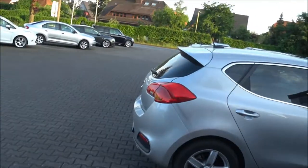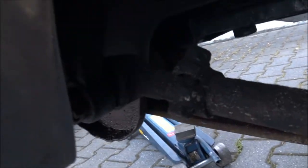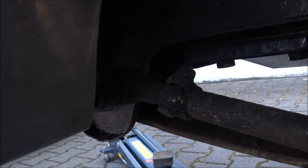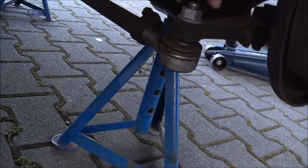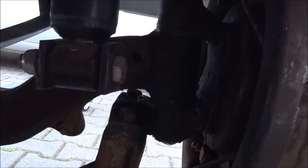So I have seen that this behavior might be from a loose part, this one here. That's making noises, and also in this direction too. So this one is worn and has to be replaced. I think I have the correct part with me, so maybe we have time tomorrow to change that too. I want to remove this steering joint here, and we want to take off the axle bolt here and replace the bushings.